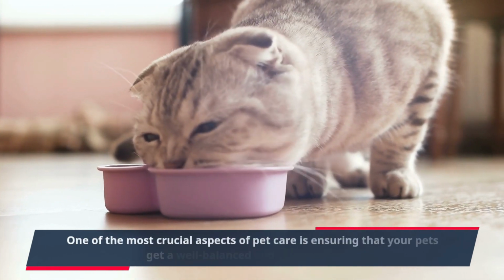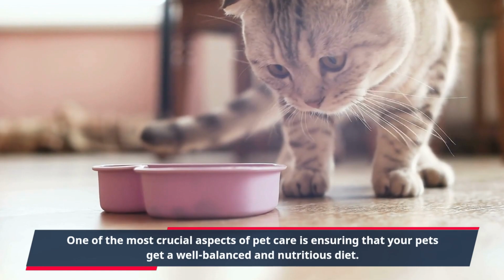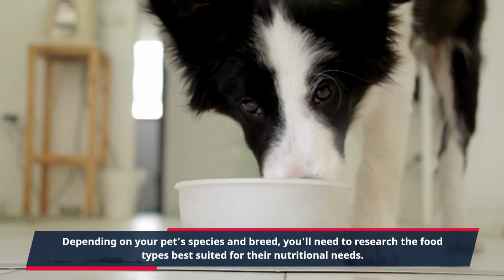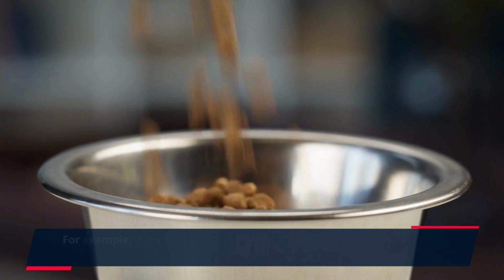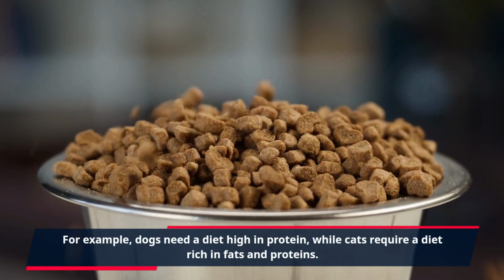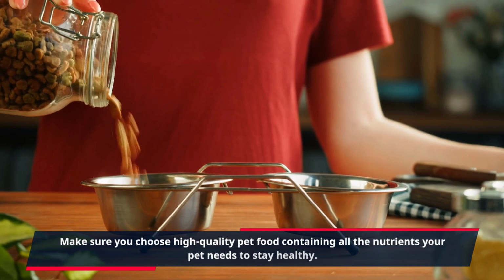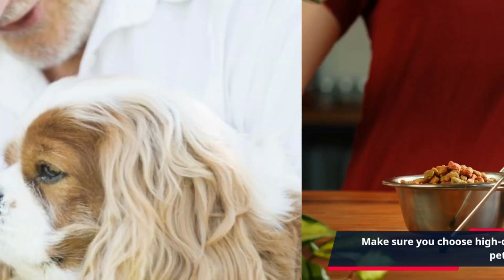One of the most crucial aspects of pet care is ensuring that your pets get a well-balanced and nutritious diet. Depending on your pet's species and breed, you'll need to research the food types best suited for their nutritional needs. For example, dogs need a diet high in protein, while cats require a diet rich in fats and proteins. Make sure you choose high-quality pet food containing all the nutrients your pet needs to stay healthy.